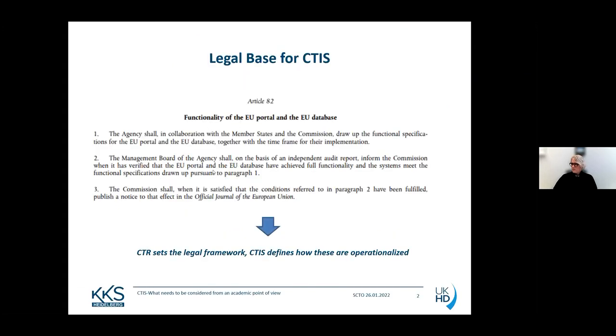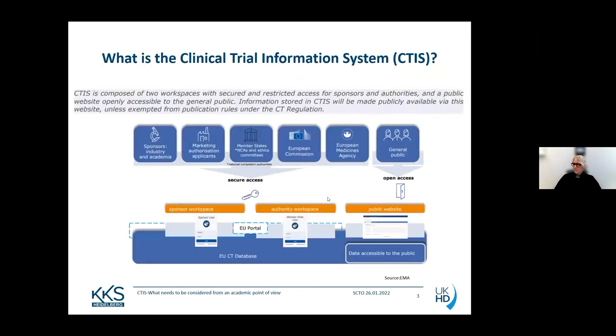As you have heard from Tanya already, we have come a long way with the implementation of the regulation and the implementation of CTIS, the Clinical Trial Information System. So the CTR sets the legal framework for this portal, and CTIS will now define how these specifications are operationalized in CTIS and how we will work with the new CTR.